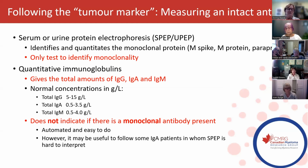There are some people with IgA myeloma, and you can see that the total IgA is only up to 3.5. That's not very high. Sometimes IgA is a tumor marker that's just hard to measure on electrophoresis. You don't get a precise value, and the lab will tell us, pardon me, it's really better to follow the quantitative IgA. But if you do that, you need to do it every visit. You don't go back between the electrophoresis and the IgA total.